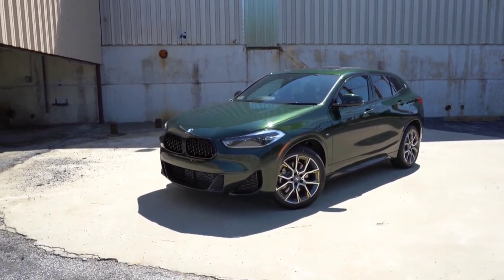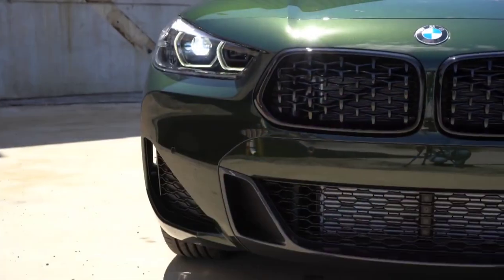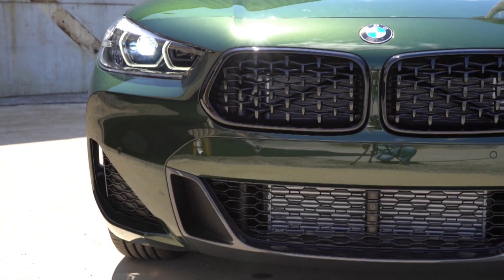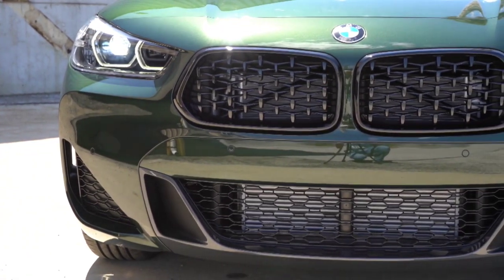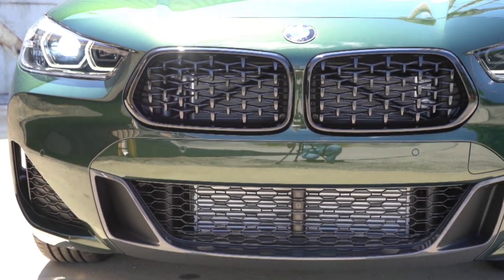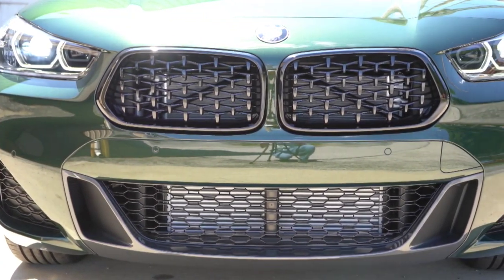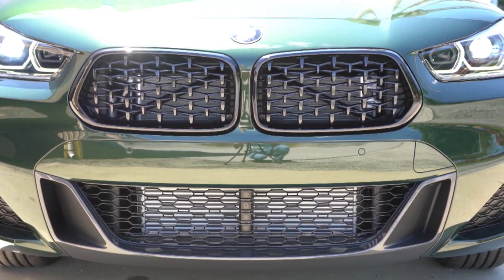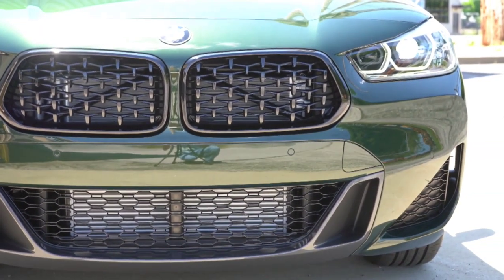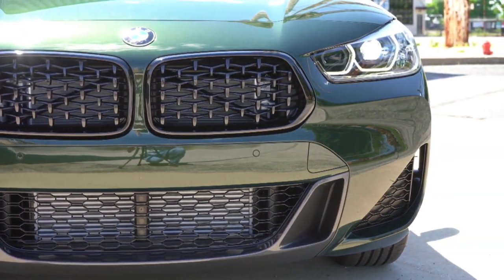But anyways, let's go ahead and start now up front on the X2 here. Again, San Remo green is the exterior color name that we have here. BMW active kidney front grille is going to come standard across the board. You will get some aluminum trim surrounding that front grille and on the front lip as well if you do not go with the M Sport or this Gold Play special edition package that we have today, because otherwise you're going to get gloss black accents around that front grille as you guys are currently looking at right now.